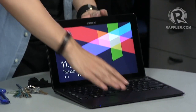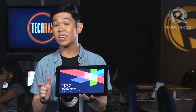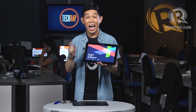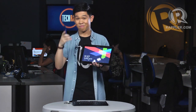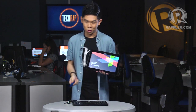Now, just like the toughest smartphones out there, the glass display or the screen of the Samsung Ativ Smart PC Pro is made of Corning Gorilla Glass, which is supposed to be scratch-proof. But how scratch-proof is it? Well, Samsung tells me it'll survive these keys and even a blade. Let's see if their claims are true.